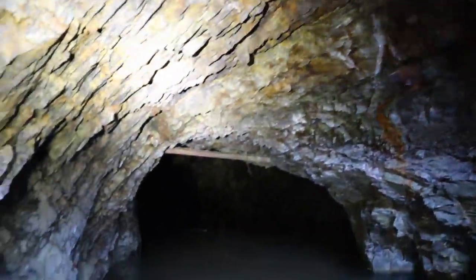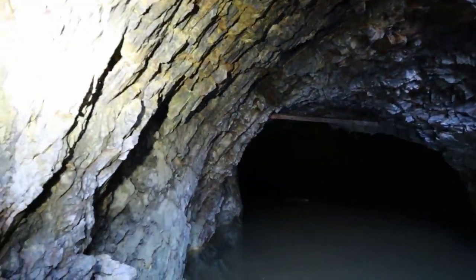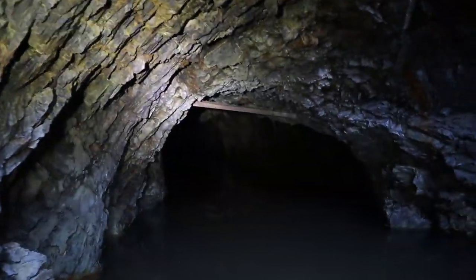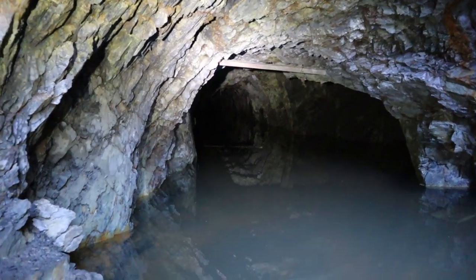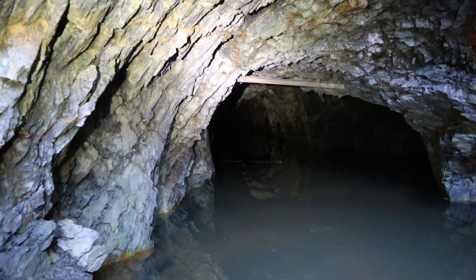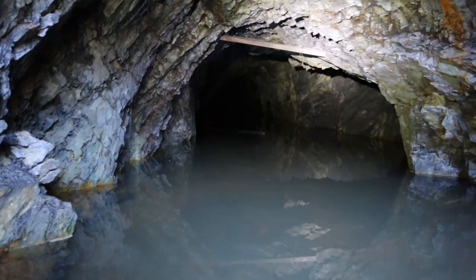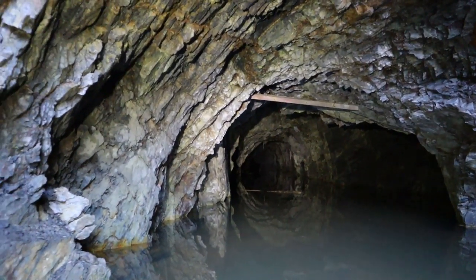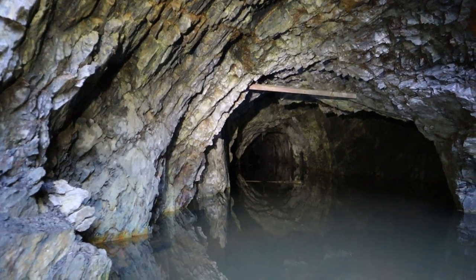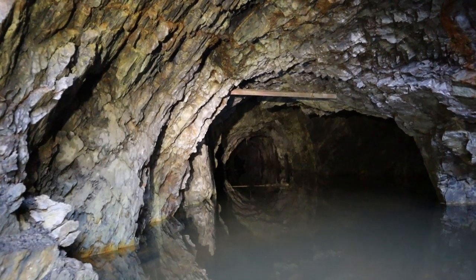And this is not going back on a vein. This was a cross cut. There's no vein material here at all. So this probably goes back to about where that raise was that we looked at, or that collapsed stope. I'm assuming that's probably about where that wound up, and then went out on the vein from there. Pretty interesting. It's pretty stinky. It smells a lot like sulfur.